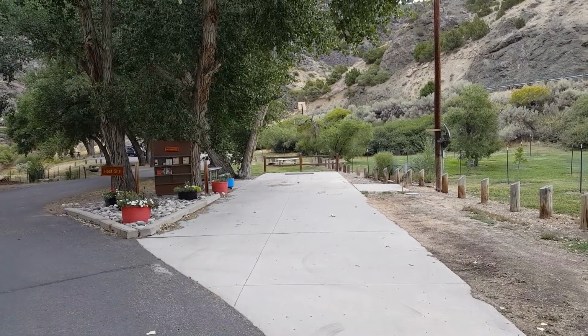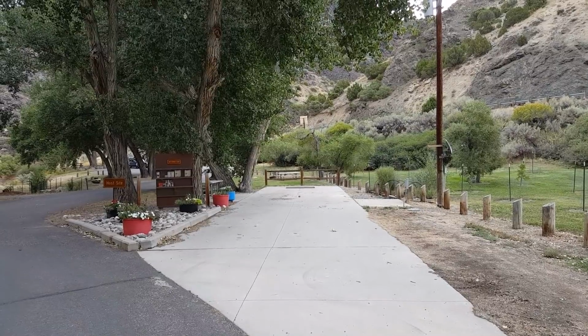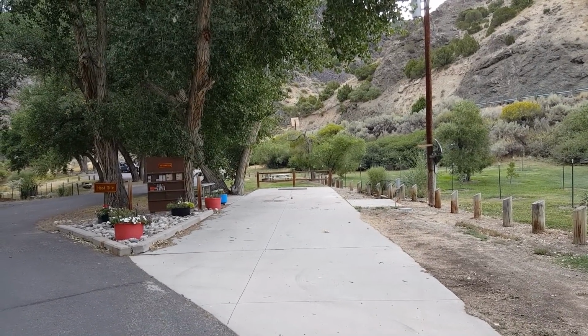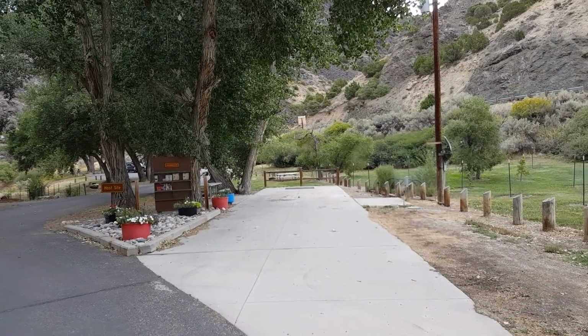For those of you that like to work camp, this is the host site here. 3 months free rent, you get water and electric. There's no sewer here, but a honey wagon comes around periodically to empty out your black tank.